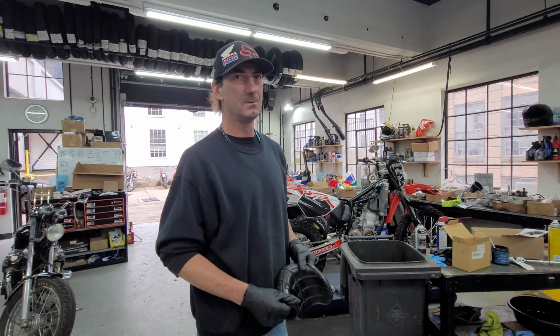Are those original bars on there? I think so, yeah. Wow. Cool piece. How's she run? Runs real good. Just waiting on the tires and everything else is done.